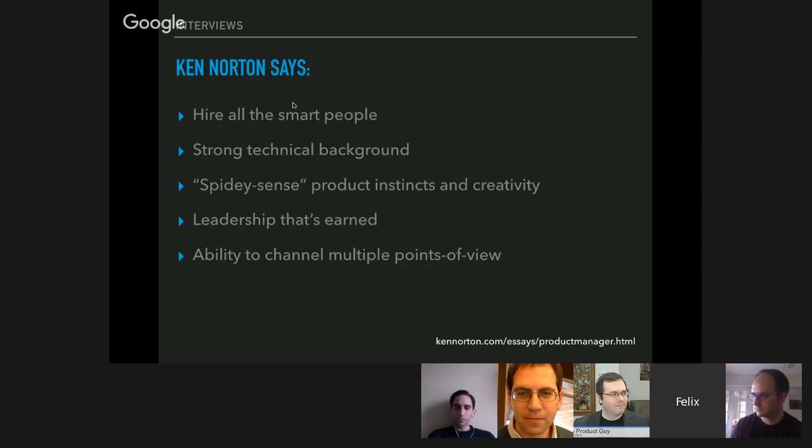And they need to be able to channel multiple points of view. They need to be able to organize a discussion, because a product manager does not know everything and should not know everything. And if they think they do know everything, then they're going to be disruptive. Ultimately, when working with extraordinarily skilled people, sometimes the product manager might be the dumbest person in the room, but if they're able to appropriately bring together the different viewpoints that are in the room, they can come to a better conclusion.